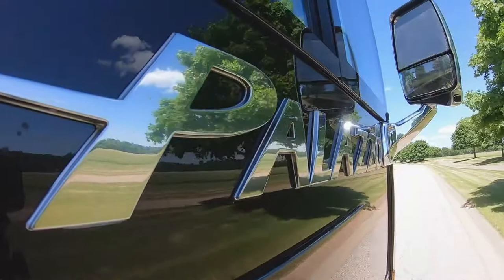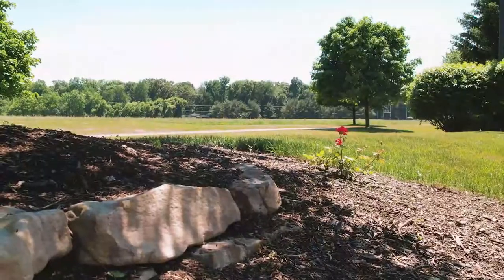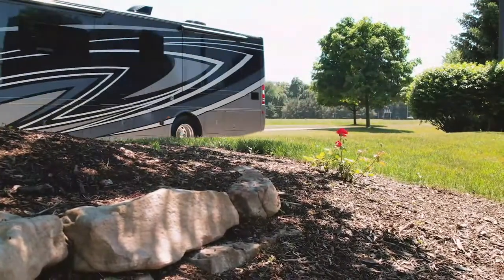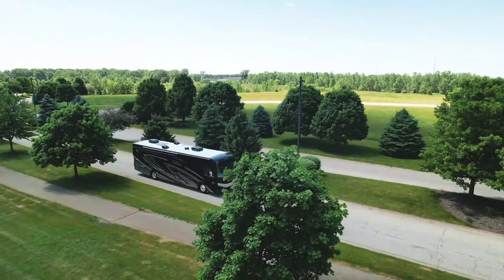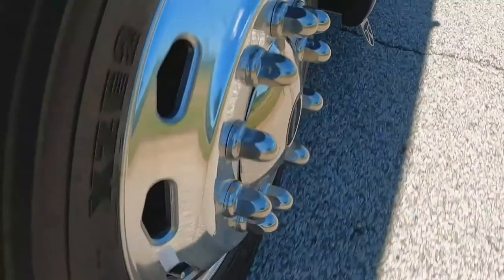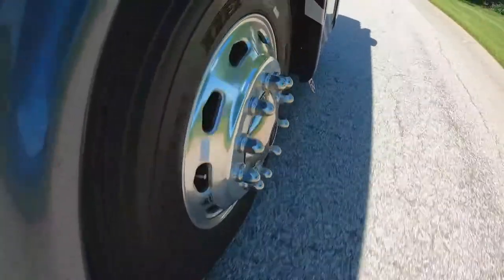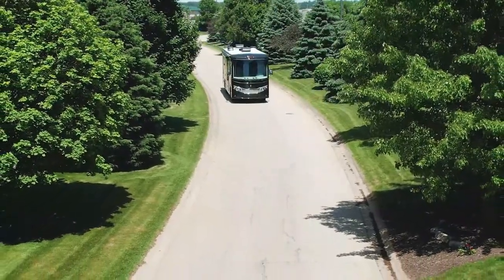This is a Cummins ISB 6.7 liter diesel engine. We're talking 340 horsepower, 700 pound-feet of torque. And this is mated to a 6-speed Allison MH2500 transmission. It is smooth because you do have the air ride suspension. We have the I-beam front axle with a 55-degree wheel cut. That is going to make a world of difference getting in and out of tight campsites.